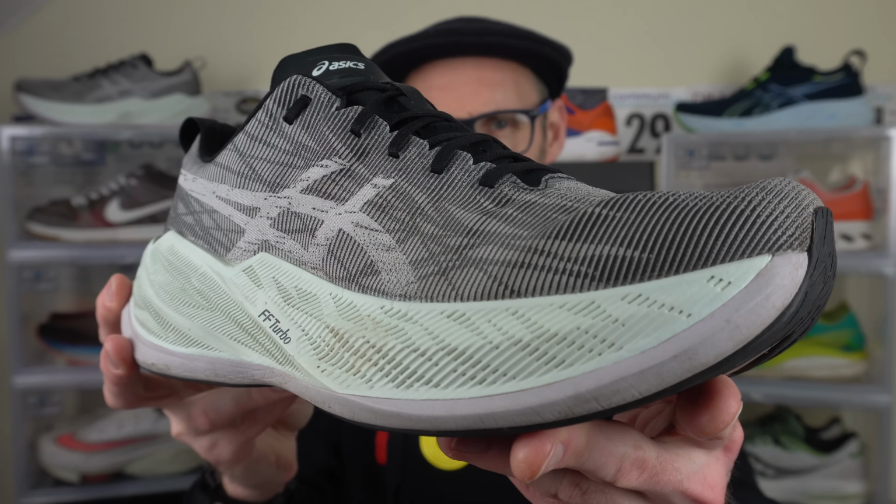Midsole now. So the magic combo of foams here is very hard not to enjoy, and it's hard not to like.